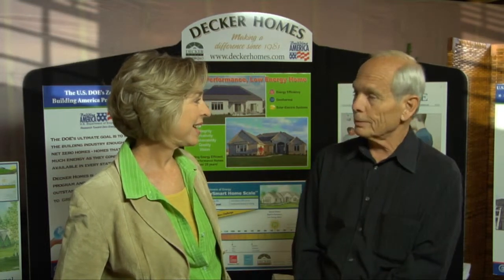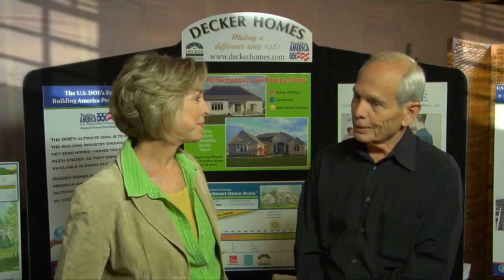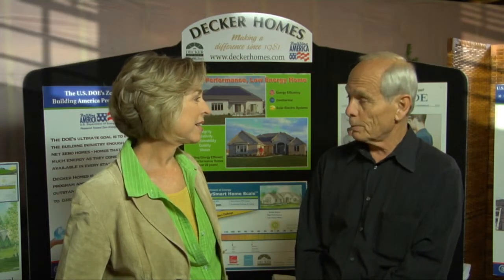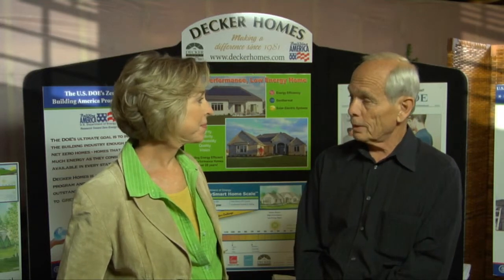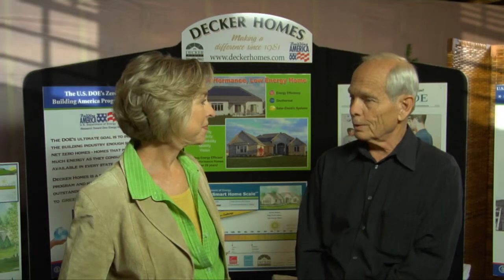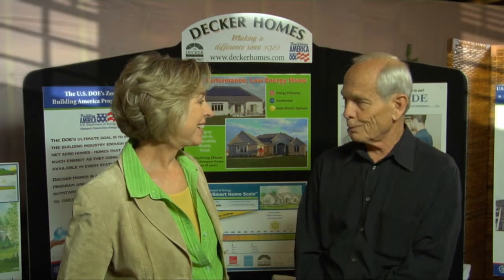More and more people are seeing the benefits of building even more efficient. So then the next question is, do they want to use renewable energy systems? The first thing we recommend is the geothermal system, and then we talk about solar PV on the roof. So it's exciting, it's fun, and we're looking forward to building our first net zero home soon.